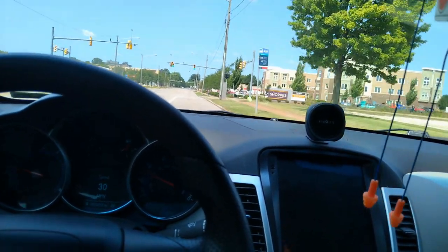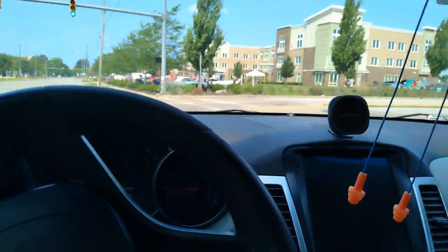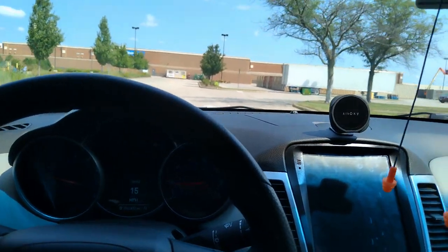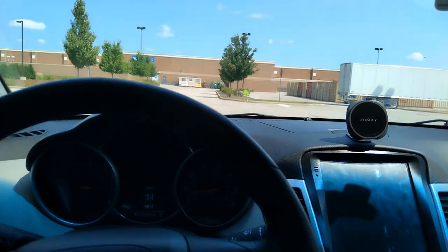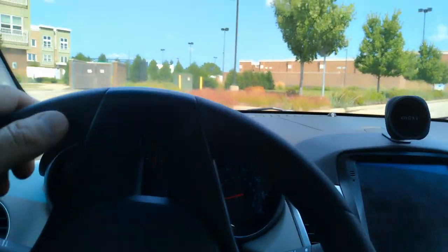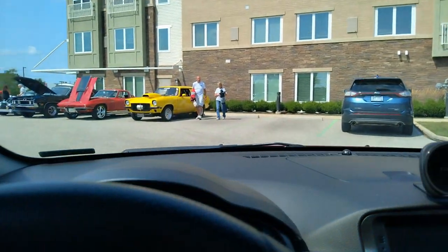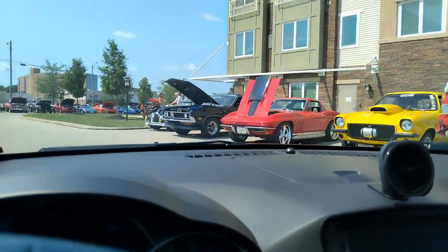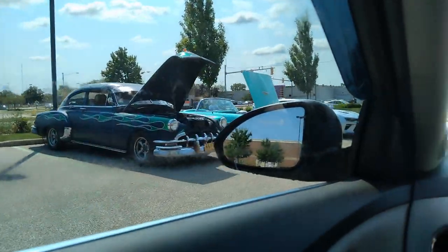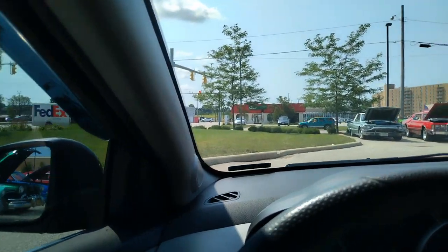I'm gonna drive through there, why not? What's going on in here? Look at the cars. Wow, look at that Vega. I'm gonna have to roll down my window for this. That's a Vega right there. We got a Vega, couple old cars, Chevy. Check that out, that's nice. Beautiful.